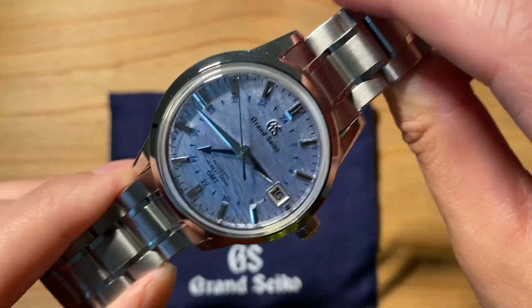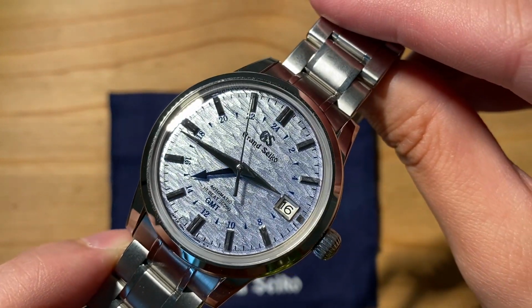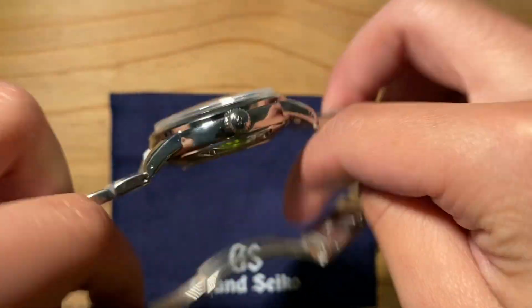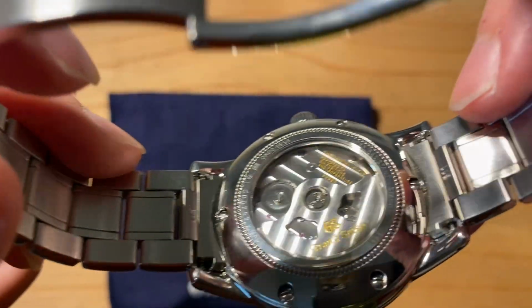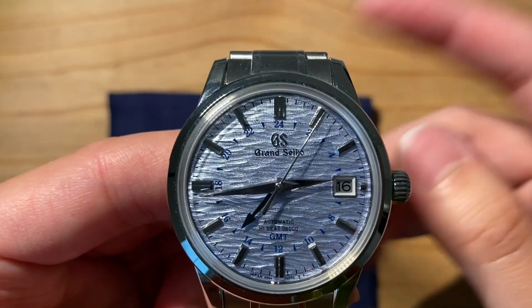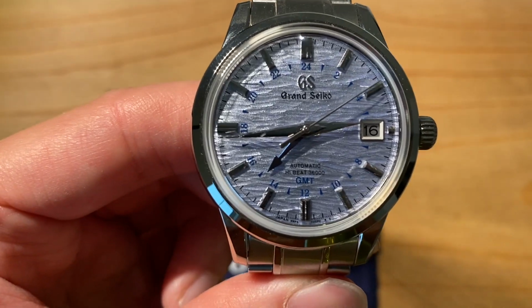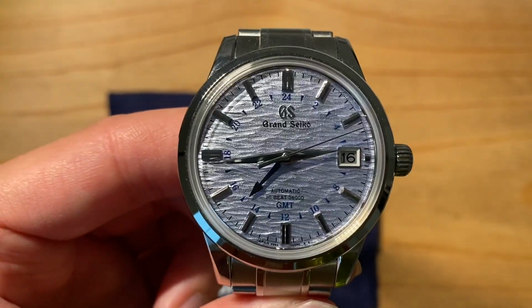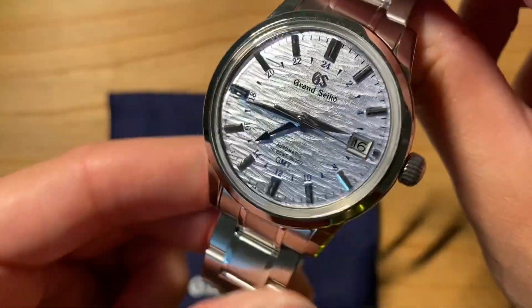It also sports the 9S86 movement. This is a high beat movement from Grand Seiko with a GMT functionality. Typical Grand Seiko finishing here. Apologies for the smudges. And this is a slight upgrade from the typical GMT Elegance collection timepieces from Grand Seiko, which I suppose does slightly justify its higher price point of $6,800 USD at retail.